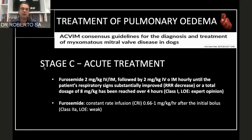Or, as we prefer, we really like to use a furosemide CRI, 0.666 up to 1 mg per kg per hour after the initial boluses. There is not consensus for that. It's a weak level of evidence, but in our units, we are treating several animals using the CRI, together with IV pimobendan in the acute stage of edema. I'm talking right now about alveolar pulmonary edema. And in this case, the CRI of furosemide, I think it's mandatory to have a faster recovery of the animal.